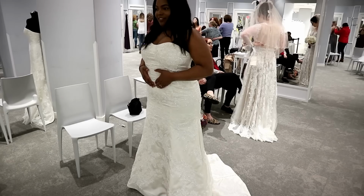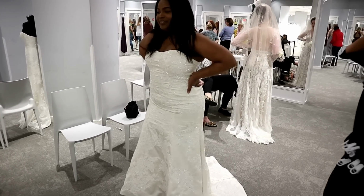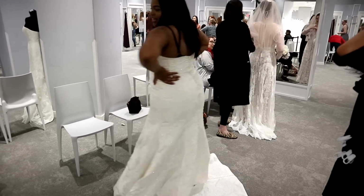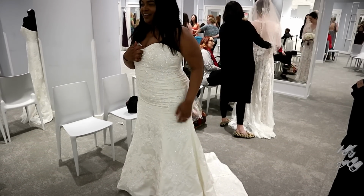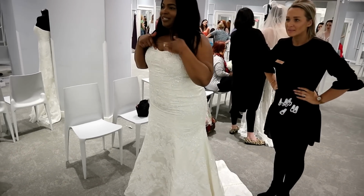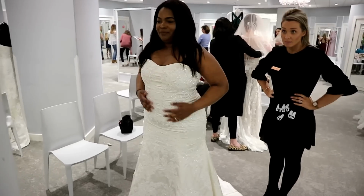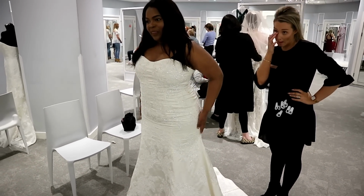How do you feel in it? I need that nail. I like this one. I think this is... Yeah, I like it. Just wanting this to be a little bit more... Yeah, so again, alterations, just have a chat with them and just say, this is what I want.